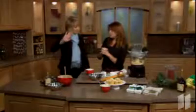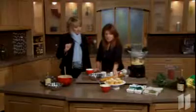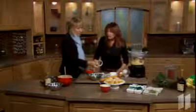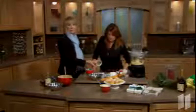Yes. 425 degrees for about 25 minutes. All right. And that's it. And then when you take them out, you pop them out like this. So pretty. And because you're using this fluted cut, I use the fluted edge. You've already got the pretty fluted edge. Yes. You don't have to try and make that yourself.